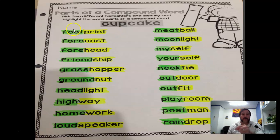Kind of look at this. These are all compound words. Footprint. It's a print that you leave with your foot, right? All these different things. Grasshopper. It's a hopper that hops in the grass. Whatever it could be. But first spell grass, then spell hopper. A meatball. It's a ball made out of meat. First spell meat, then spell ball. Moonlight is light from the moon. First spell moon, then spell light. You get the idea. But this is how compound words are made up.